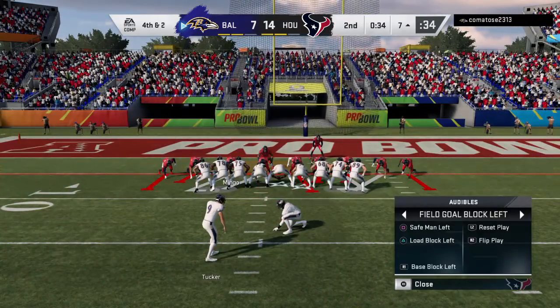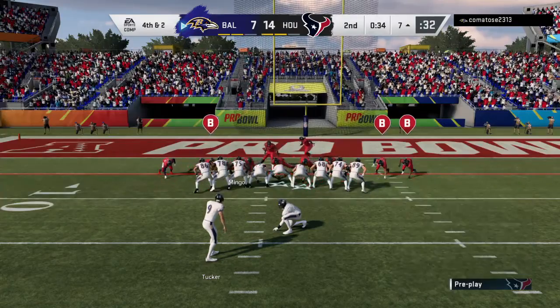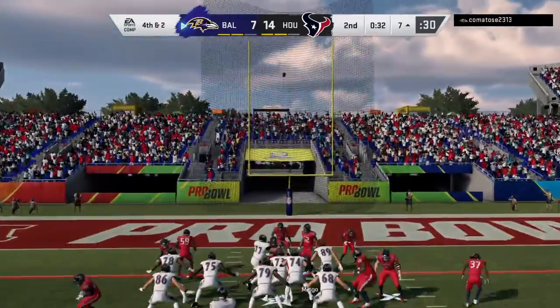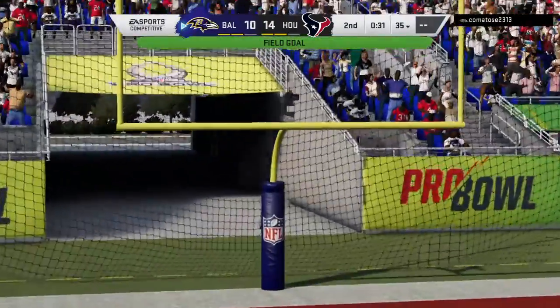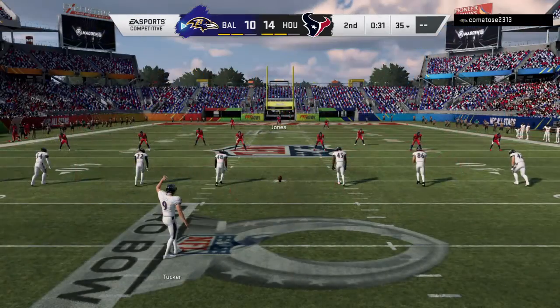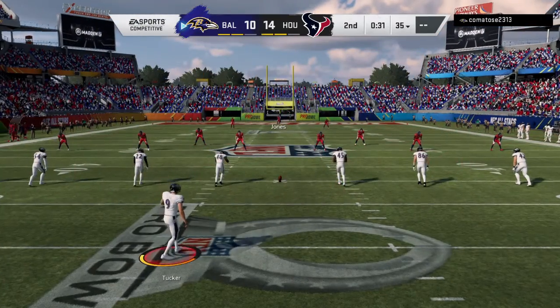Problems on 3rd down so far in this first half. Relatively small sample size, but they're now 0 for 3. And the average in the league, somewhere around 40% on 3rd down for offenses. So what's the answer to this? Either convert them or don't get the 3rd down in the first place. Get your big chunks of yards on 1st and 2nd down.